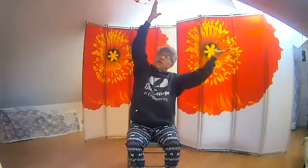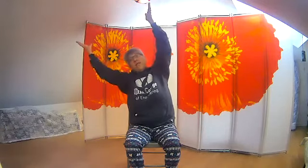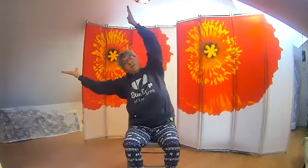And one more on both sides. Over to the side. Let's hold it there for a deep breath in. And a breath out brings you to the top. To the other side, take a breath in. Hold it there. And breathe out. Use your tummy to pull yourself up.